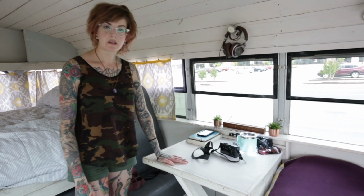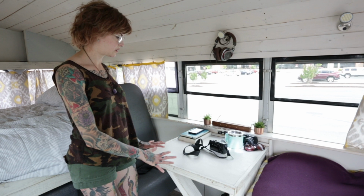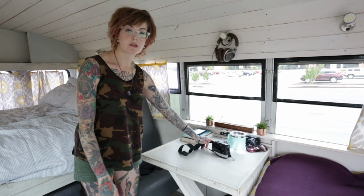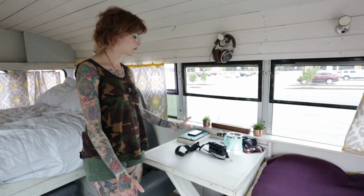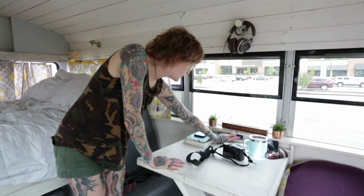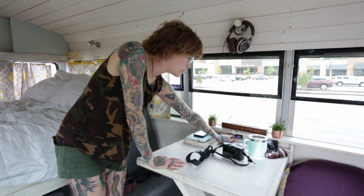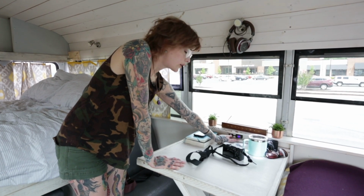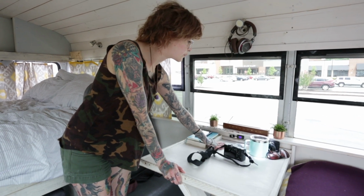So this is our desk and our kitchen table and our just flat surface. There's always a camera on it for shooting B-roll, for shooting photos, whatever. We can just grab a camera and go. We have this USB outlet that shows the voltage we're currently at with our house batteries, and we can plug in our phones or anything that's charged by USB power there.